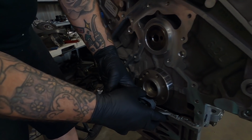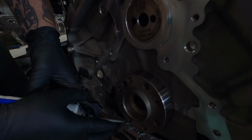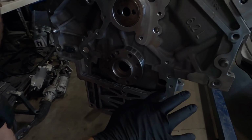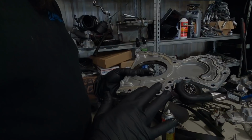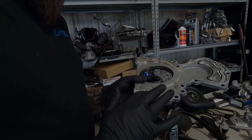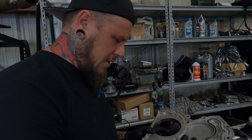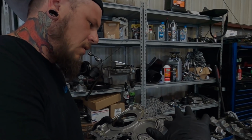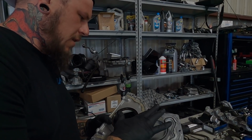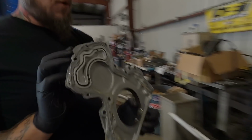Roll up in the corners. Not too much, you don't want to spackle it in there because if it presses on the inside and breaks off, it can get stuck in the screen for the pickup and starve the engine of oil. So we will be putting an engine in by lunch.